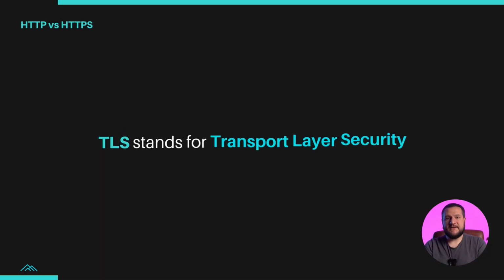Let's dive deeper into how this security actually works. Don't worry, I'll keep it simple. TLS stands for Transport Layer Security. It's the protocol that secures HTTPS by encrypting the communication between a client and a server. It ensures that the data exchanged remains confidential and cannot be tampered with. Let's take a look at how the TLS 1.2 handshake works step by step.